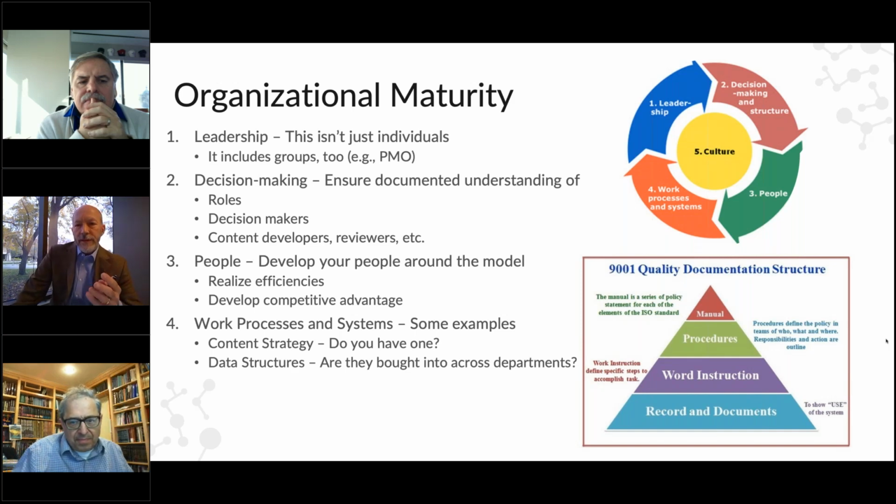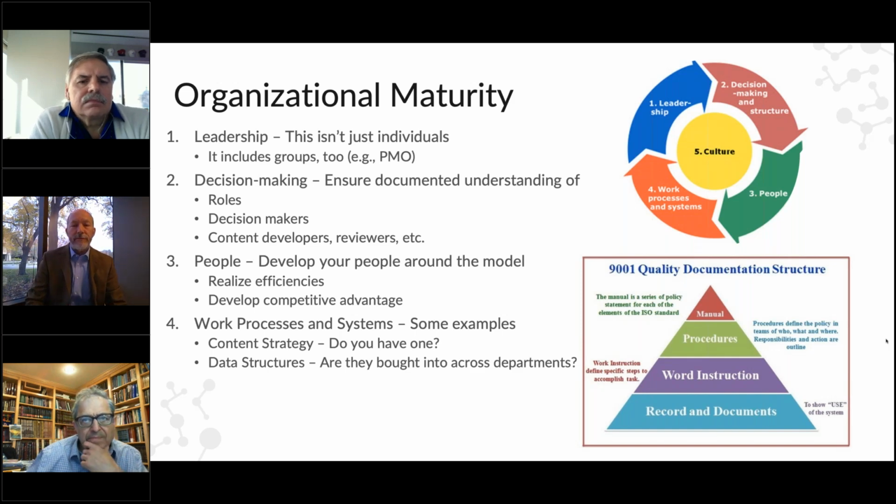So one of the things you need to think about is this circular model of leadership, decision-making, people, and the processes. And leadership isn't just about individuals. It really is important that you think about individual groups and departments in the organization that can set the tone, if you will, for where you want to go. And it's imperative that the leadership buy into such an initiative, but it needs to be, as Glenn was alluding to, baked into corporate goals and objectives, as well as individual goals and objectives.